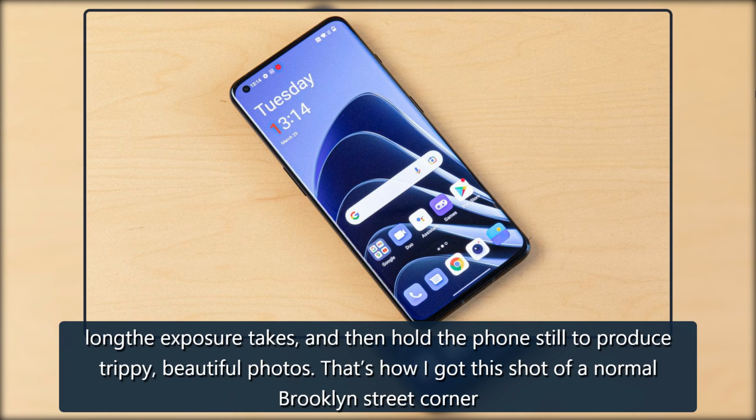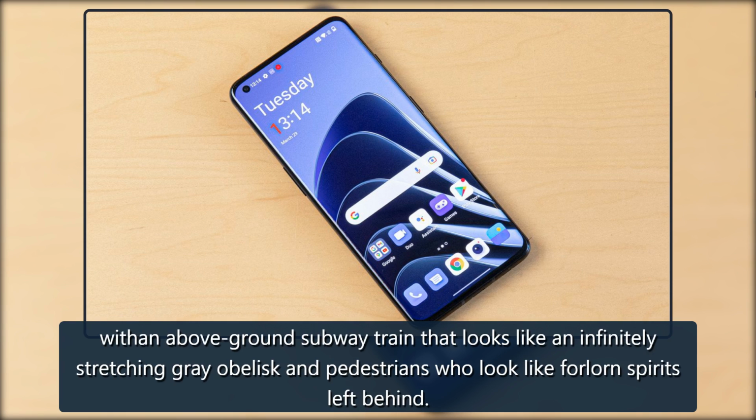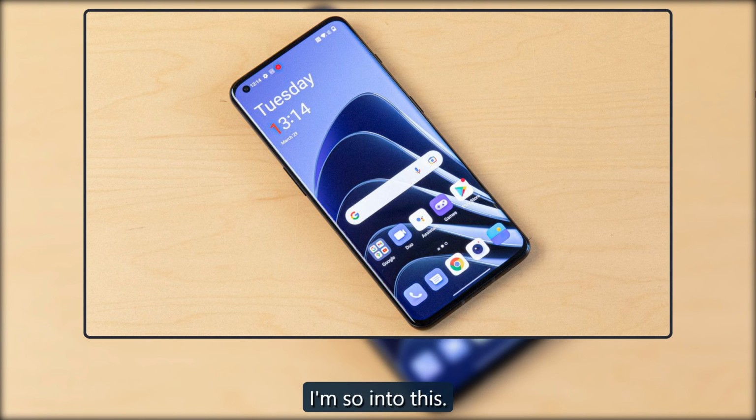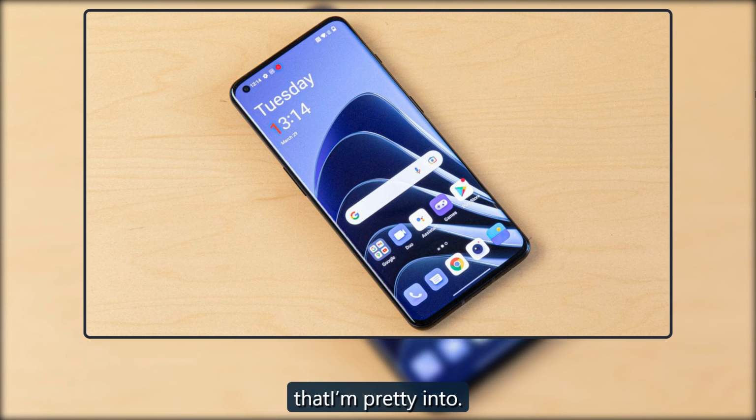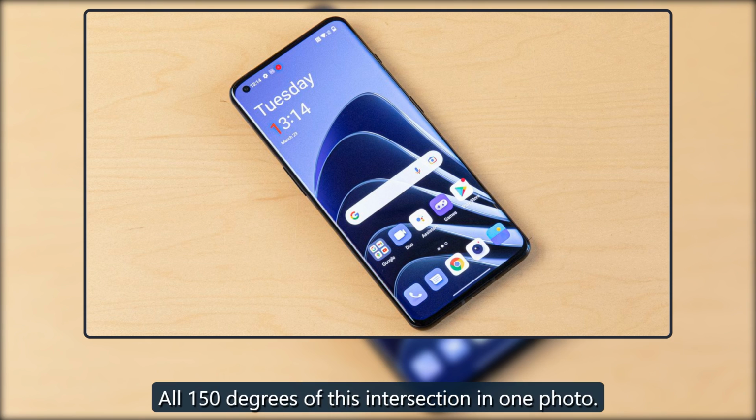That's how I got this shot of a normal Brooklyn street corner, with an above-ground subway train that looks like an infinitely stretching gray obelisk and pedestrians who look like forlorn spirits left behind. I am so into this. Aside from that, there's also a 150-degree ultra-wide lens that, well, takes really wide shots. Here's an intersection looking real distorted and goofy in a way, taking in all 150 degrees of this intersection in one photo.